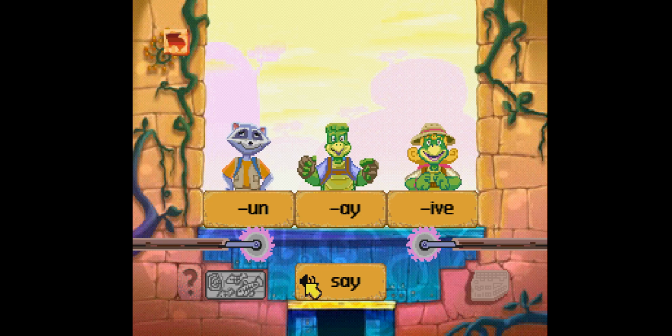Okay, let's organize these tiles. First, find the right word family for the tile. Then, when the tile cleaner opening is over the tile, click the word family to send the tile through. Listen carefully to each word family to help you sort the words.